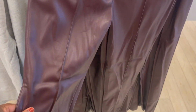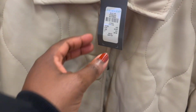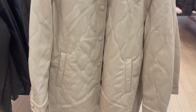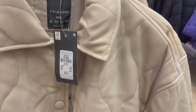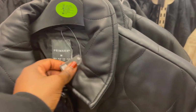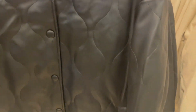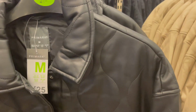I love the color. It's called chocolate. It's a cream jacket. This is for £25. I love the way it feels, almost leather kind of. And this is the black of it. 25. So this is the black. I like it. It's just a button. And it has pockets. Nice.